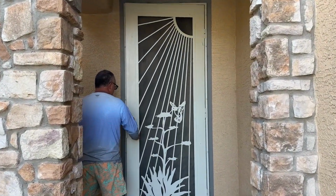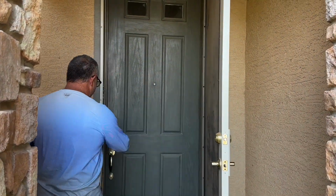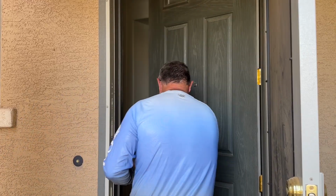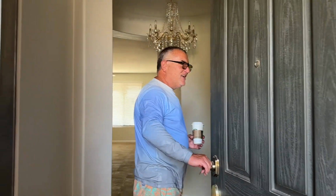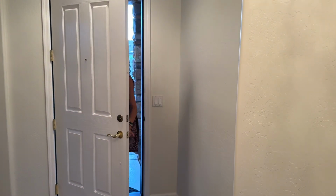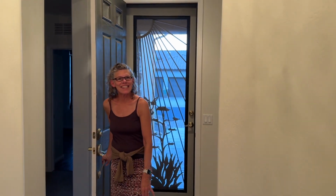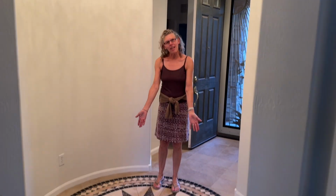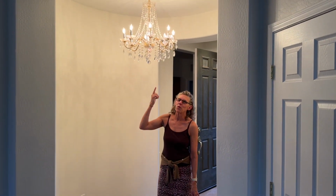Okay. Here we are, first entry. Oh, hey. Nice. I'm liking it already. Wow, this is really nice and open. See the mosaic on the floor? Chandelier is interesting. Wonder if we'll keep that.